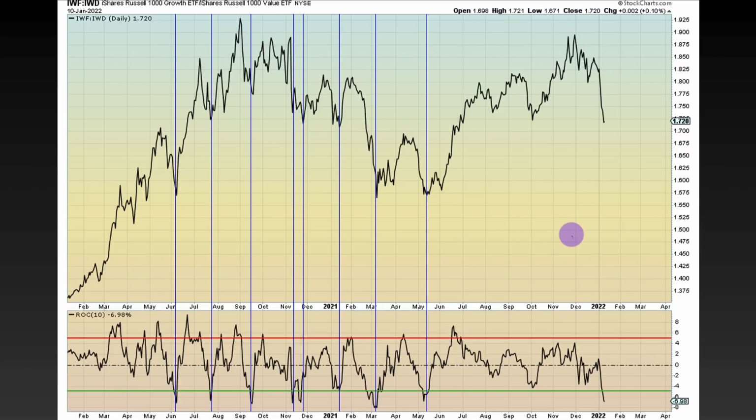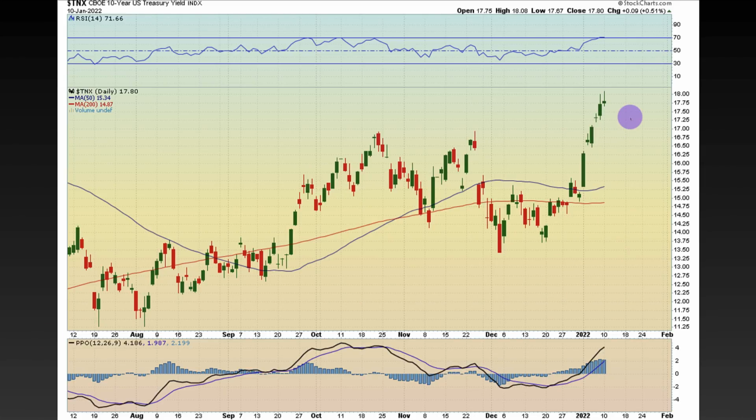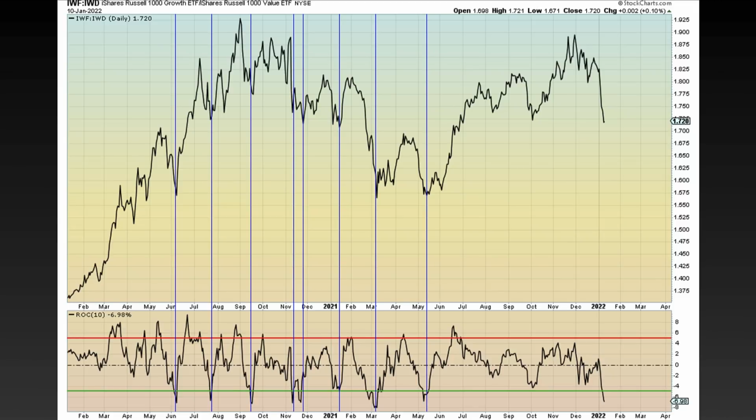And another thing to point out, obviously, we've been talking about growth, and value's been outperforming growth from a relative standpoint. And this happens when we see the yields rise. So you can see right here, bam, the relative strength between growth and value has been heading down. And you can see the 10-year yield, we talked about this on the previous market brief, going straight up. So when the 10-year yield rises like this, you typically have your growth stocks, your mega cap growths, they get suffocated, right? They sell off.